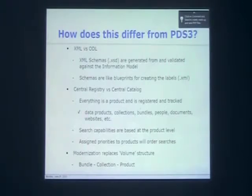So basically the big change here is going to be the central registry versus the central catalog that we had in past systems. The big difference here is everything is a product. Everything is a product, so everything can be registered and tracked throughout the system. That includes data products, which we're going to be talking about in a minute, collections and bundles, and people. Any people associated with data products are registered as a product, so they can be searchable in the system.